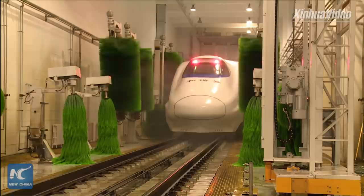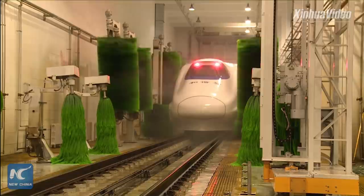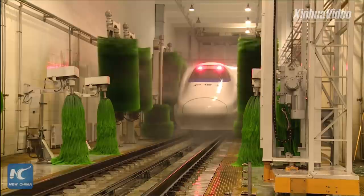First, the train will pass through a hot air curtain. This is to ensure that if the train passed through very cold weather, the ice and snow that gathered on the surface will melt away. This both protects the train's equipment and facilitates the cleaning procedures.